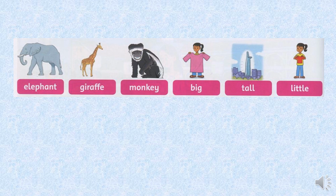Listen and repeat. Elephant. Giraffe. Monkey. Big. Tall. Little. Okay, everyone? And now we study new words.